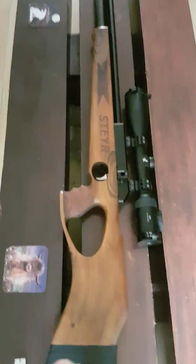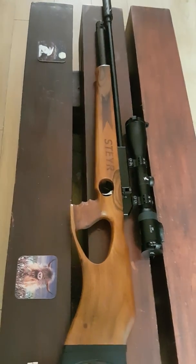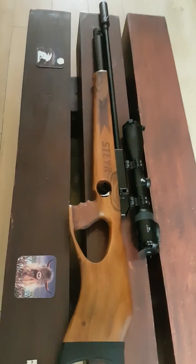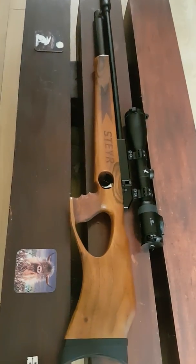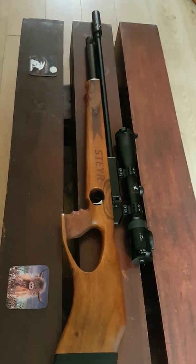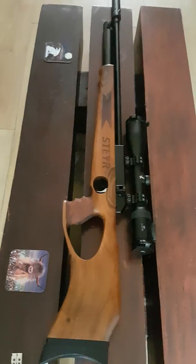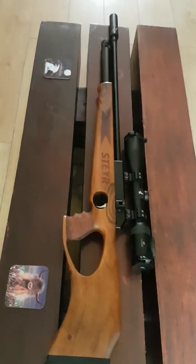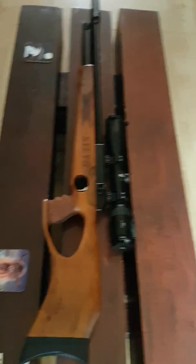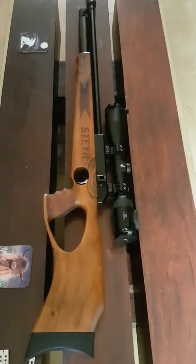I've never been very good at standing shots. Always preferred to lie down or kneel down to take a shot. And this is, I must admit, one of the few rifles that I've had for a long time that I can take consistently accurate standing shots with. And I've shot an awful lot of rabbits out to 30 yards with standing shots with this gun, with clean headshots, which before with my more recent air rifles I have struggled with.